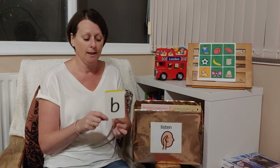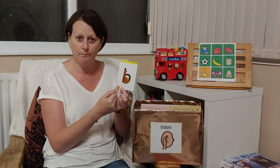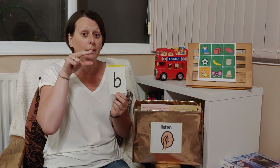The sound that we're going to be looking at today is b, b, b. To help us remember b, we can think of a boot. Boot. So the first activity we're going to do today is I'm going to try and trick you. When you see this side of the card, you say b, b, b. When you see this side of the card, you say boot, boot.